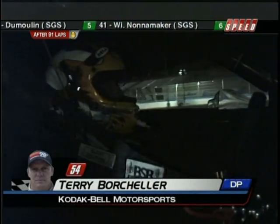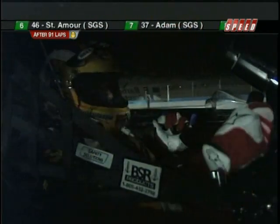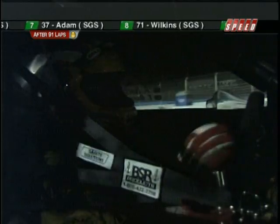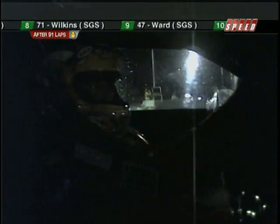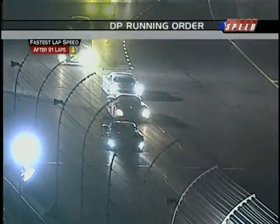There's a pretty urgent situation with Terry Borcheller. Calvin, tell us more. Well, they made a pit stop there under this caution, and they were just dumping ice and water into Terry's lap. He's really overheated, and again, we talked about the length of the stint he's doing, but they decided that to really stand a shot here tonight, they need to keep Terry inside the car, behind the wheel, and we're going back to green. Let's see what he can do.